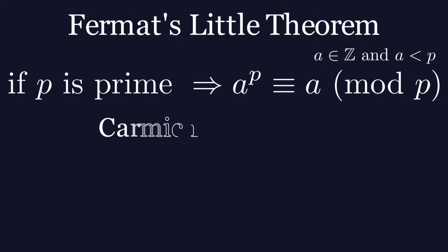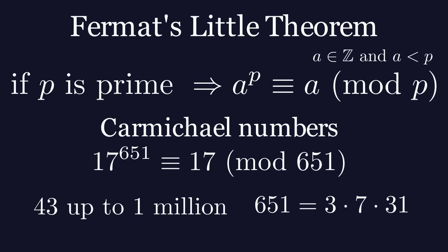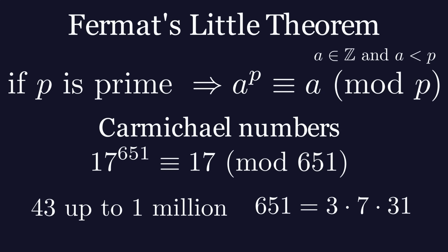due to Carmichael numbers. These numbers trick the theorem for any a we choose, making them seem prime even though they are not. There are relatively few Carmichael numbers, just 43 up to 1 million, but their existence means using Fermat's little theorem only gives us probable primes. We can't be entirely sure we have a prime number, just highly likely.